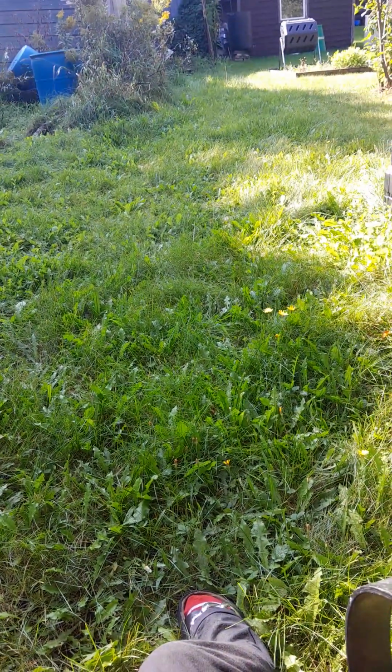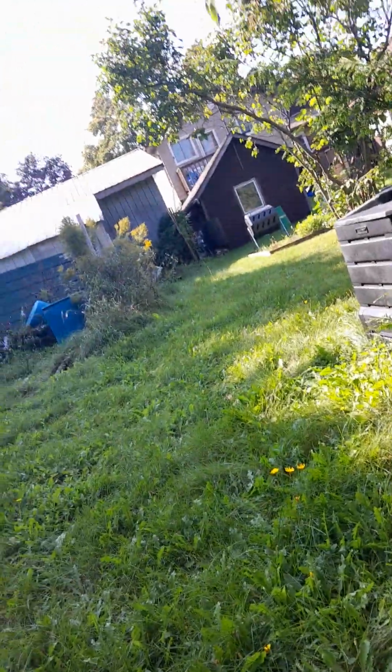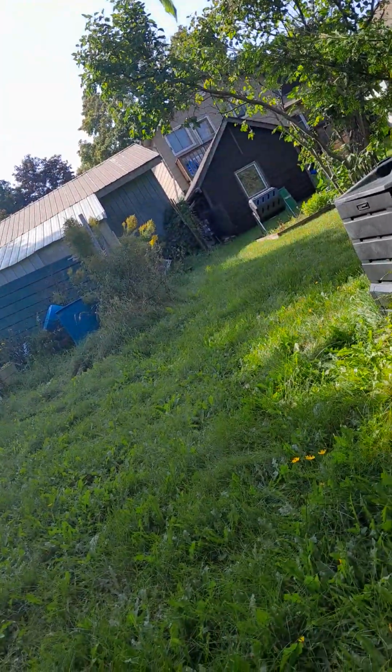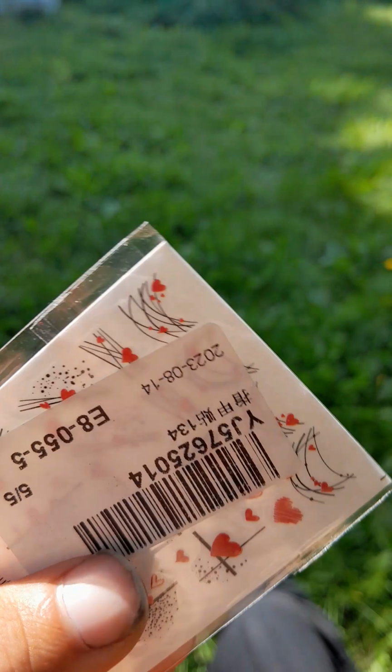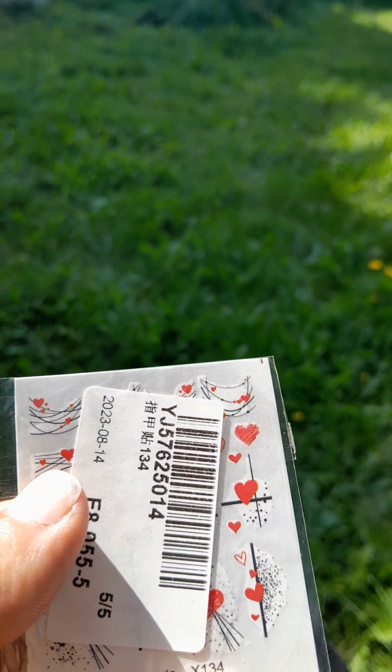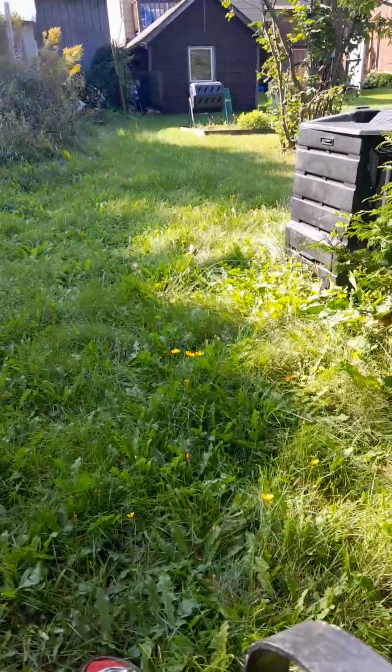Then I got a kitty house sticker. It's really cool, actually. Then these are the nail stickers right here. They come with hearts on them as well. And yeah, there's my haul.